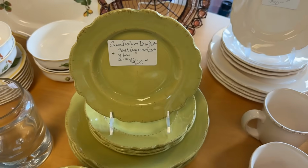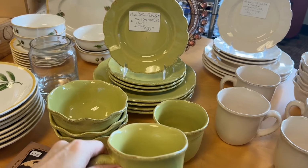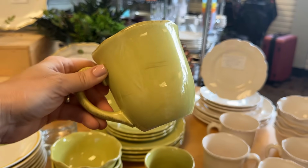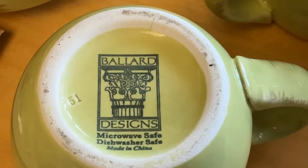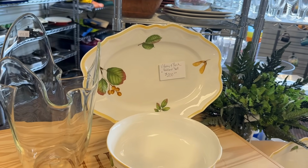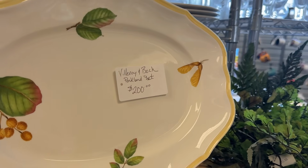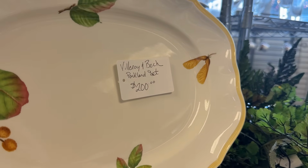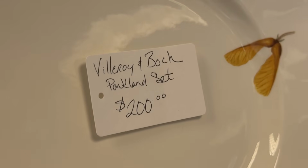You could certainly stretch this pattern with a solid color from Ballard Designs in the rustic Primavera pattern, made from 2006 to 2011 in several colors, 3 of which are in this store today. This large platter is part of the set and retails for almost this price just by itself. Definitely a great deal today.